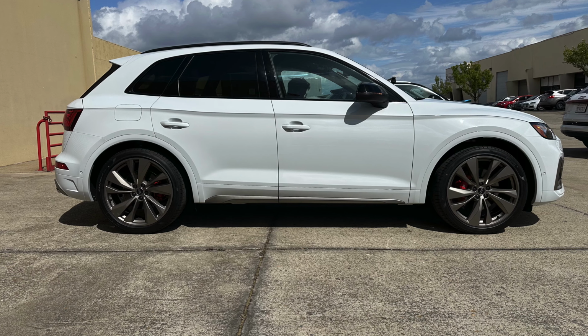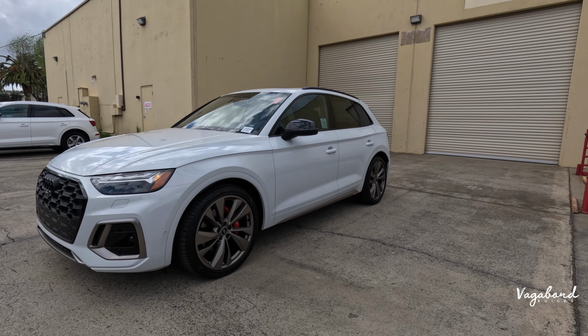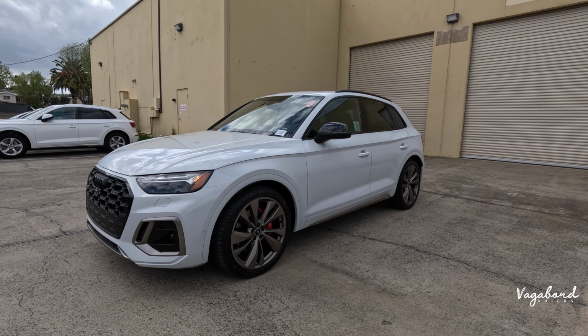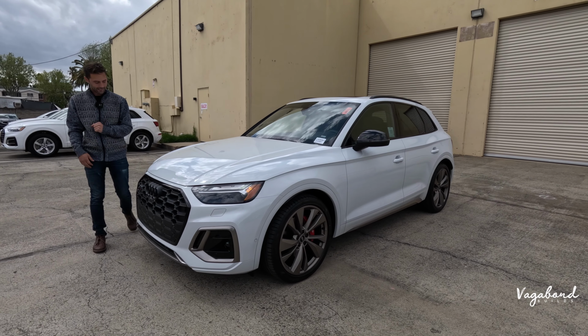Dimensions, 184 inches in length, 75 inches in width, 66 inches in height with 111 inch wheelbase, 8.2 inch ground clearance with 4,400 pounds of max towing capacity.